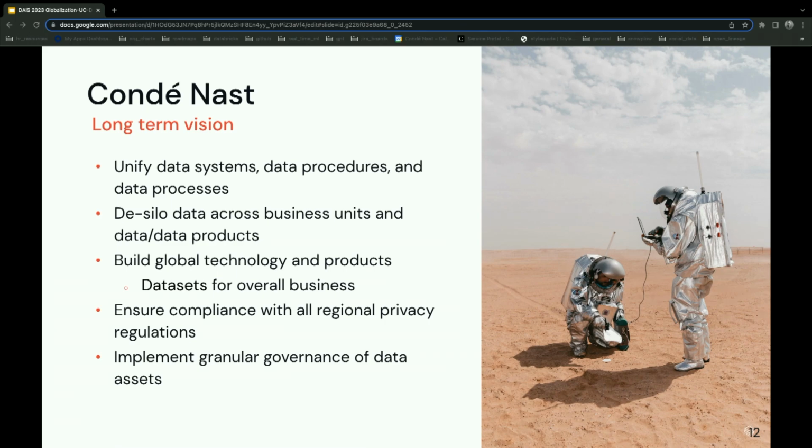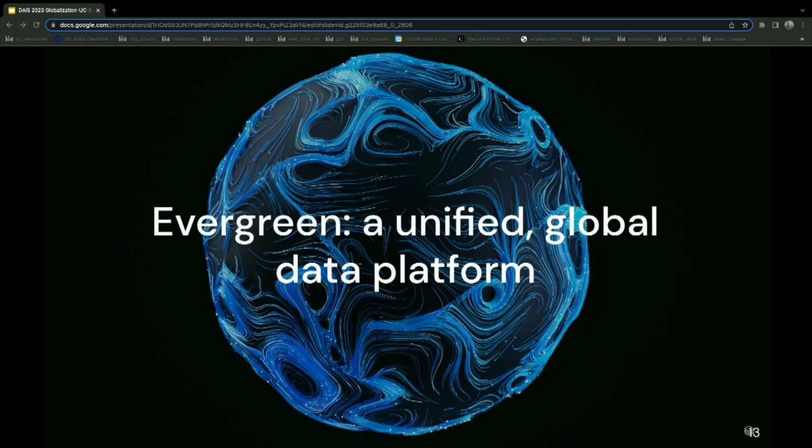As a corollary to this, we also need to implement granular governance of all of our data sets. Only the correct people within an organization should have access to the correct data. We don't need to expose everything to everybody. So that brings us to Evergreen, which is our lakehouse. It really truly is a unified global data platform. It is constantly growing. It is the embodiment of the idea of centralized to de-silo.